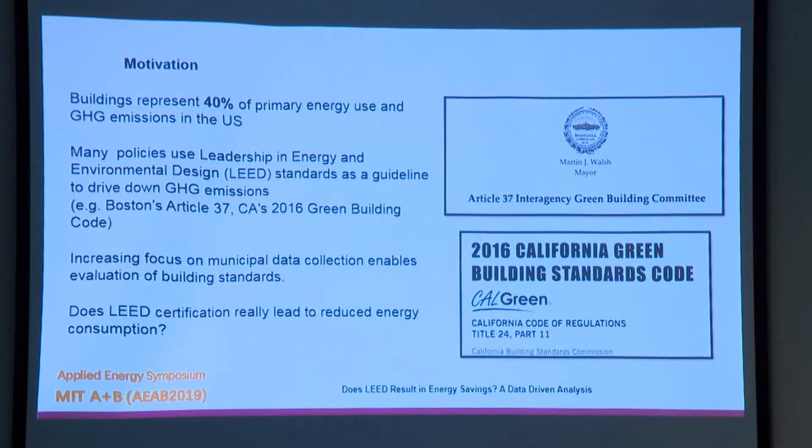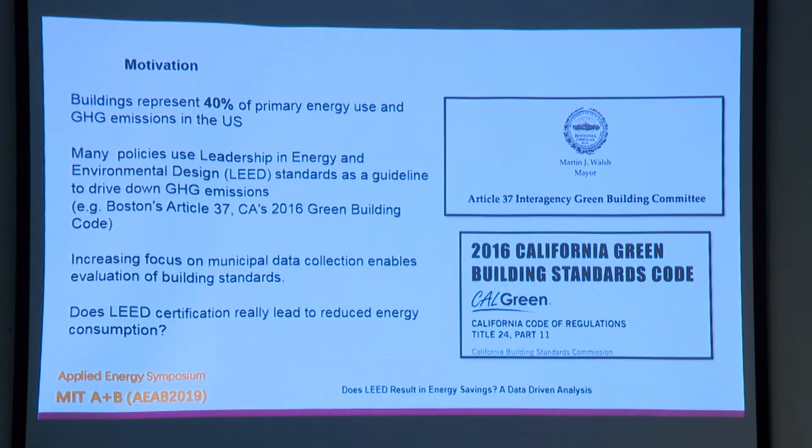For example, here in the Boston zoning code, there's an Article 37 that requires large commercial buildings to be LEED certifiable before they can obtain a building permit for construction. Whereas California's 2016 Green Building Code requires large commercial buildings to obtain LEED Gold certification levels.